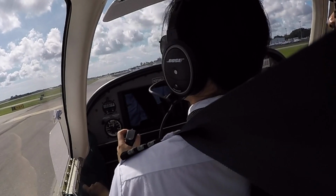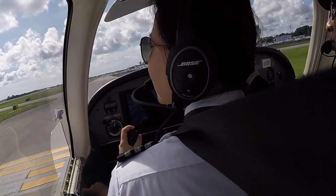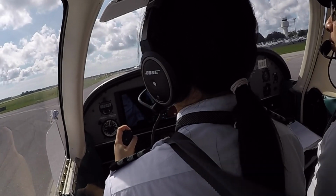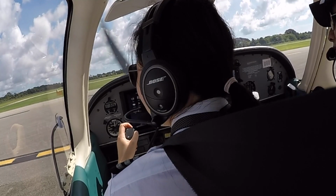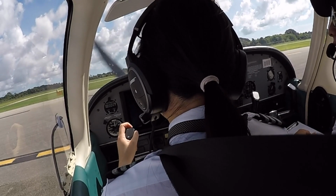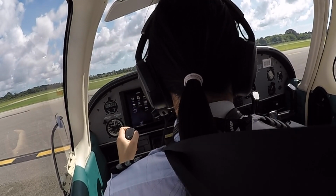Cherokee 441, cross runway 30 left at Alpha, continue runway 22. Cross runway 30 left on Alpha and continue runway 22, 441. Cherokee 21441, run up complete. Cherokee 441, roger, pull up, contact tower. Pull up, contact tower, 441.